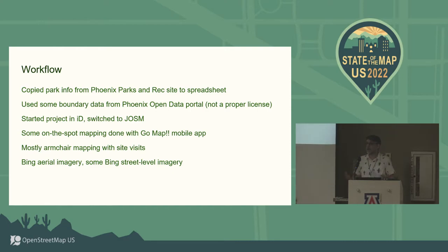And this was a really good way to learn a lot of the techniques that are in JOSM that make it so much faster and easier. And I'll talk about a couple of those. I did a little bit of on the ground, on the spot mapping with the GoMap mobile app. If you're not familiar with that, it's a pretty useful app. It's especially useful for adding nodes, maybe not so much for large ways and such, but really great for just adding a few benches here and there, picnic tables.